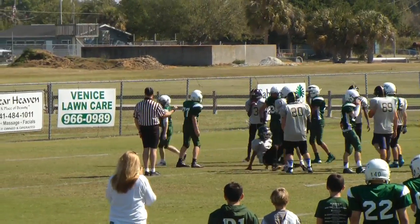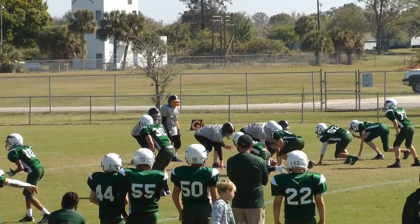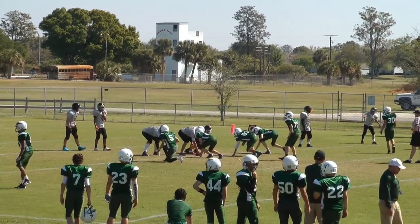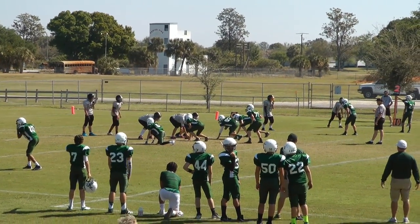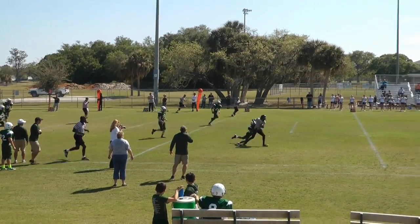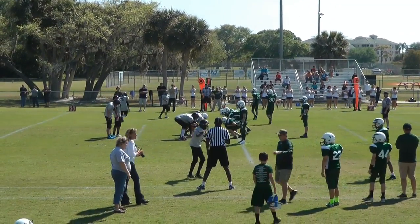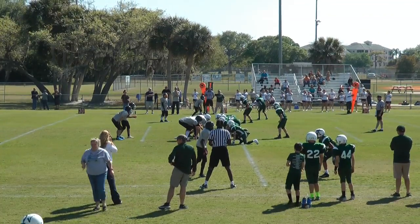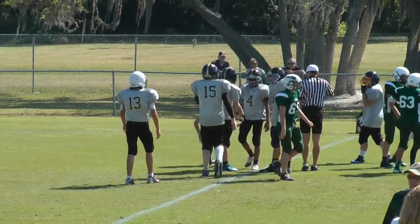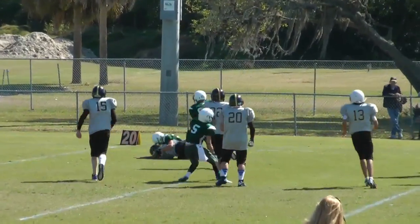Extra point, run up the middle by number 7. Extra point is good. Passes to number 3, guarded by number 10. It's caught and brought down by number 10. Back to pass by number 30.